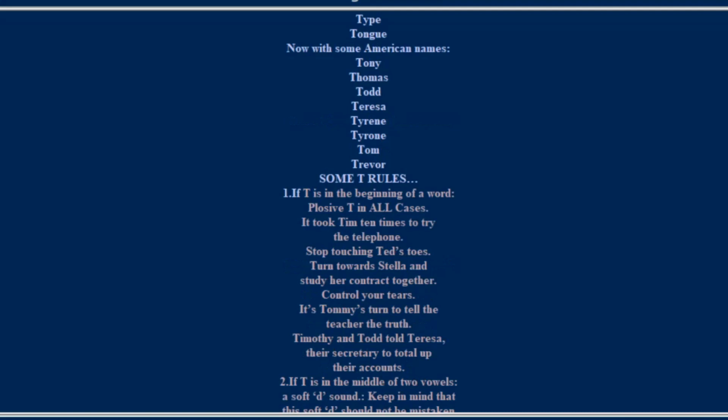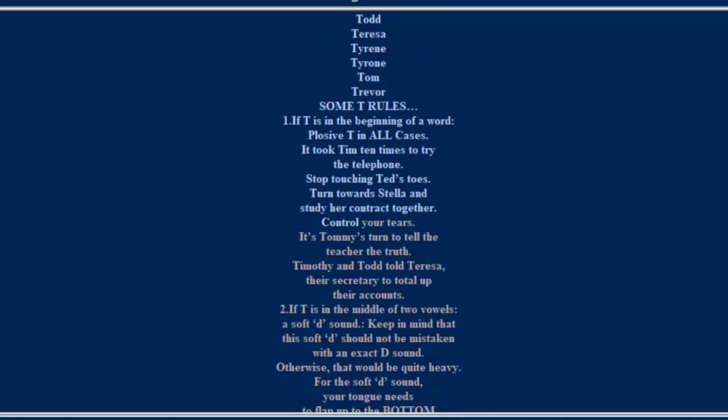Some T rules. Rule number 1. If the T is in the beginning of a word, plosive T in all cases. It took Tim 10 times to try the telephone. Stop touching Ted's toes. Turn towards Stella and study her contract together. Control your tears. It's Tommy's turn to tell the teacher the truth. Timothy and Todd told Teresa, their secretary, to total up their accounts.